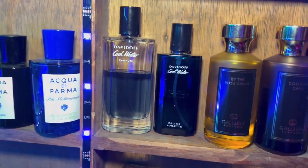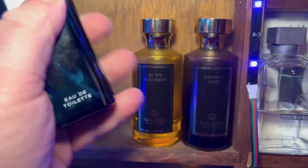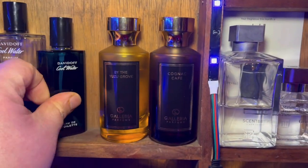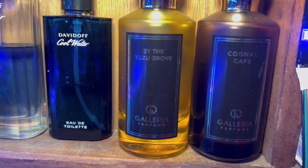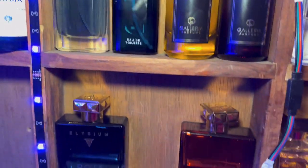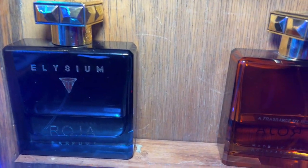Here are some of my Davidoff Cool Water. We have Cool Water Le Parfum, absolutely amazing. And the OG, baby. You gotta have the OG. Then you got two from Galleria Parfums, the User Grove and Cognac Cafe. Here are my two Rojas, Creation E and Elysium.